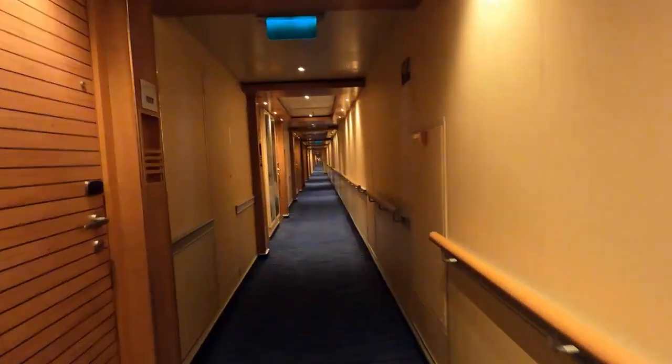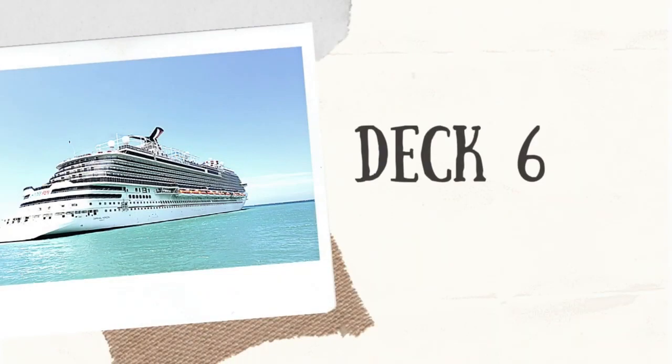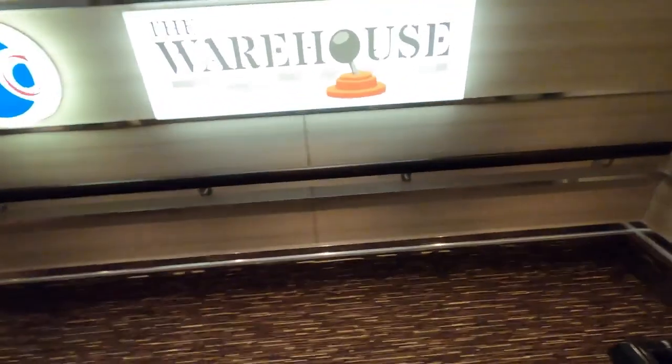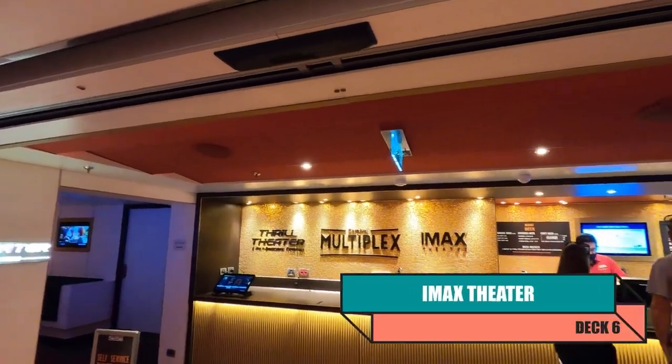9, 8, and 7 are cabin decks, so we are gonna head to Deck 6. And here's where you're gonna find the arcade and the teen club, and also the IMAX theater. So for $5 a ticket, you can come and watch some fun movies.